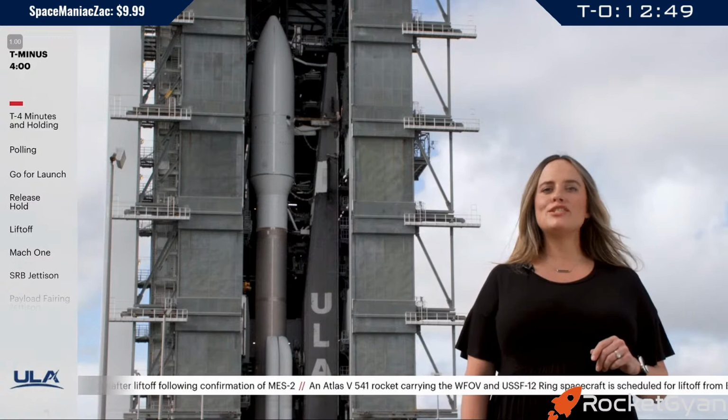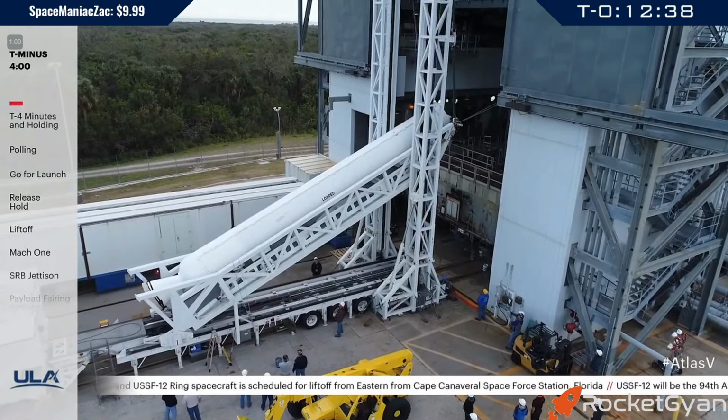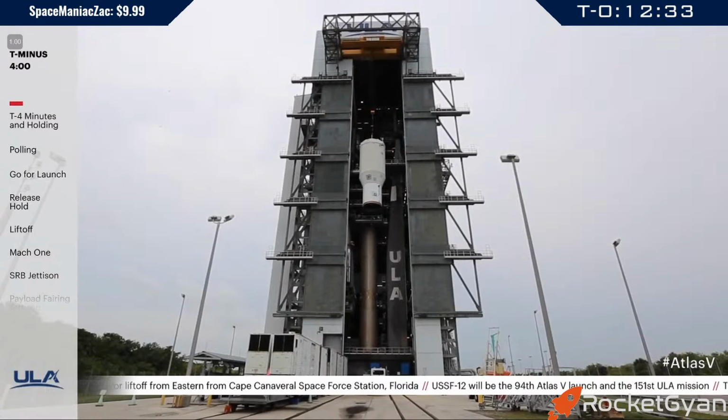Our process began with lifting the 107-foot or 33-meter booster onto the MLP. Then the team mated the SRBs to the booster, followed by the transportation and lift of the Centaur into position atop the Atlas V booster. Finally, the payload fairing with both spacecraft already encapsulated was mated to the Atlas V rocket.